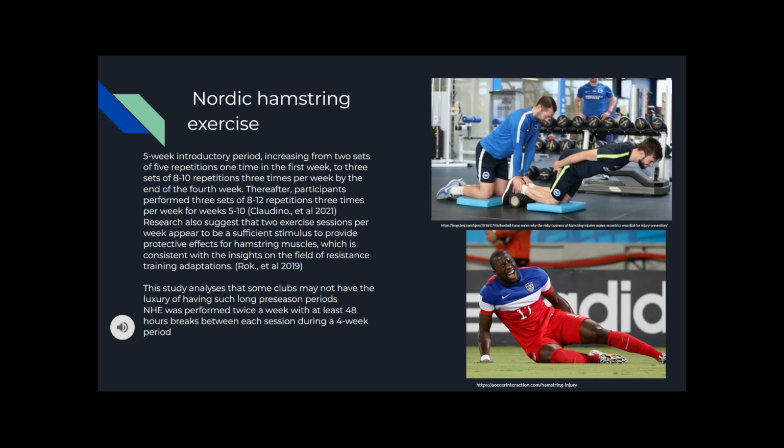Another important aspect is addressing muscle imbalances. We'll design individualized strength programs to correct any identified imbalances by monitoring and adjusting training loads. Proper load management is crucial for preventing overuse injuries. We'll implement periodization strategies to balance training intensity with added recovery.